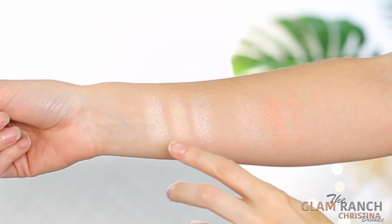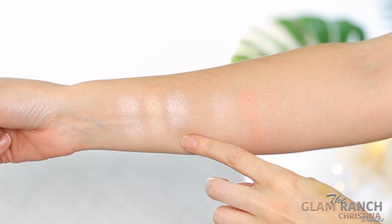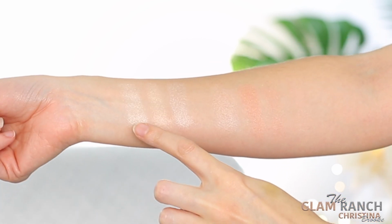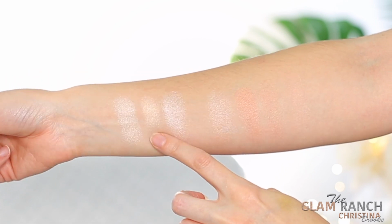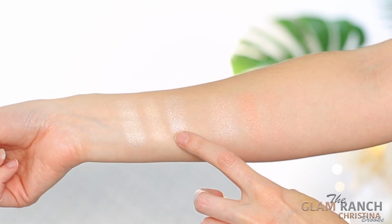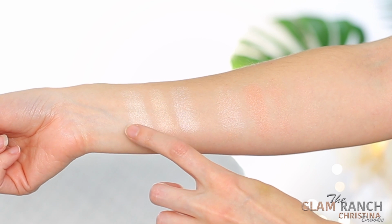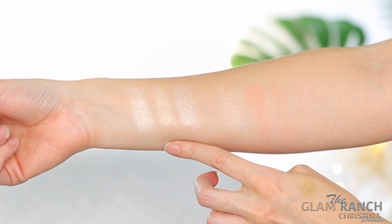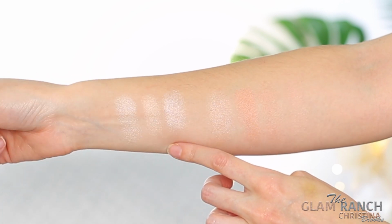I will tell you, out of these three, the Natasha Denona Super Glow in Fair is the closest to the color of the e.l.f. palette. I will tell you this e.l.f. palette though, the white is a lot more white than the Charlotte Tilbury. The Charlotte Tilbury has more of a champagne color, and the Super Glow from Natasha Denona also shifts a little bit more pink than the e.l.f. But the closest to these two would be these. Now swatching them and looking at them, I feel like on the skin, you're not going to be able to see a huge difference.